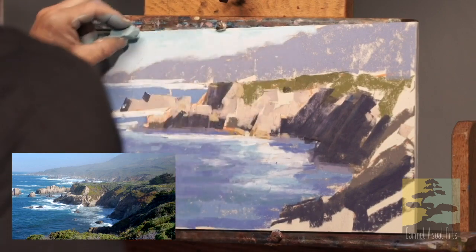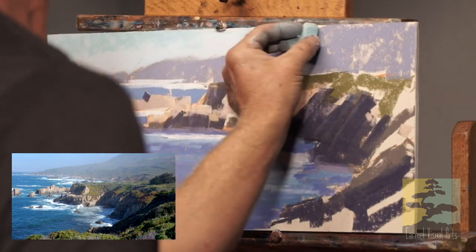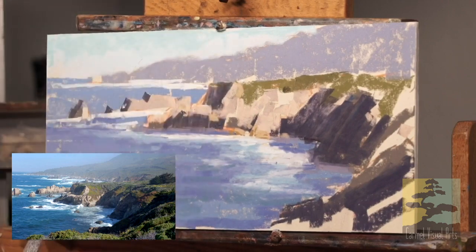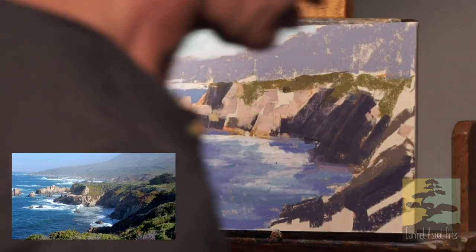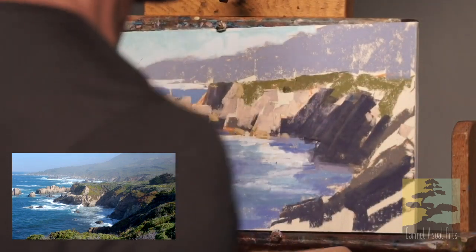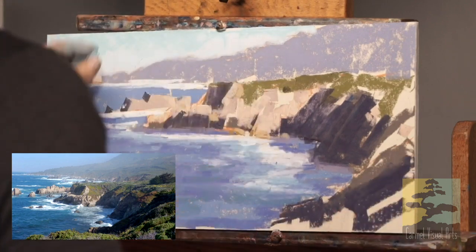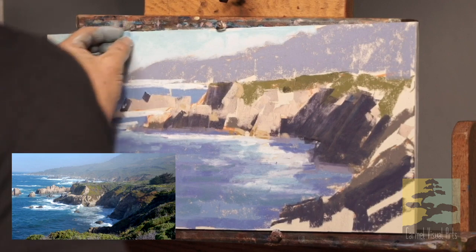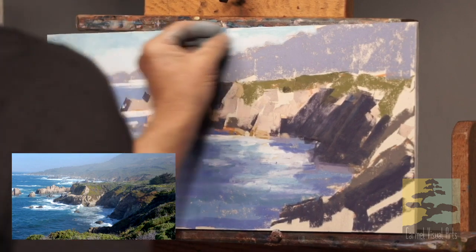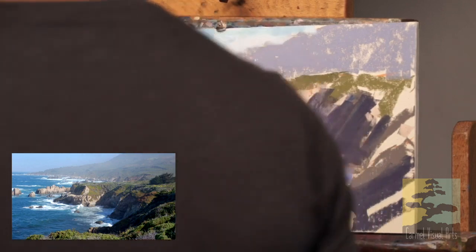So here I'm just trying to layer up a little bit. The idea of a sky is that it's light shining through. It's not a uniform color, so it's going to be more interesting, more compelling to layer up some colors. It's one of the fun things coming from Montana to here. You were asking about atmosphere.